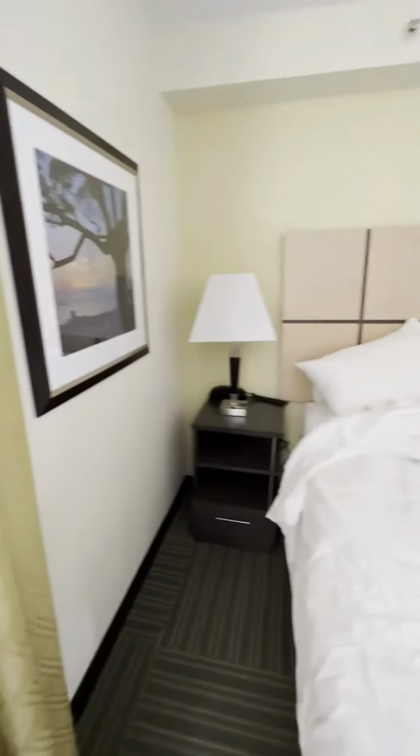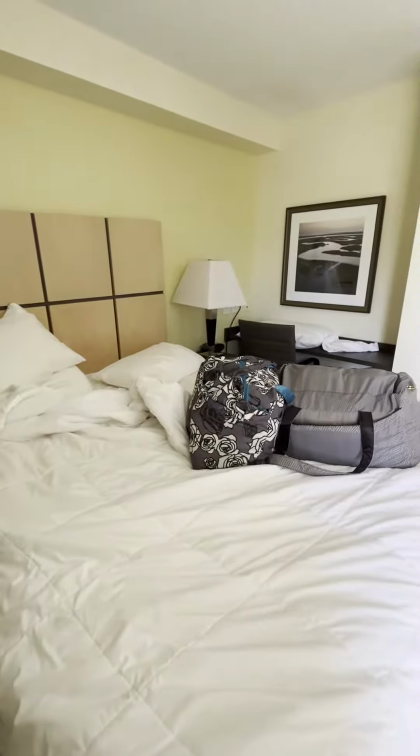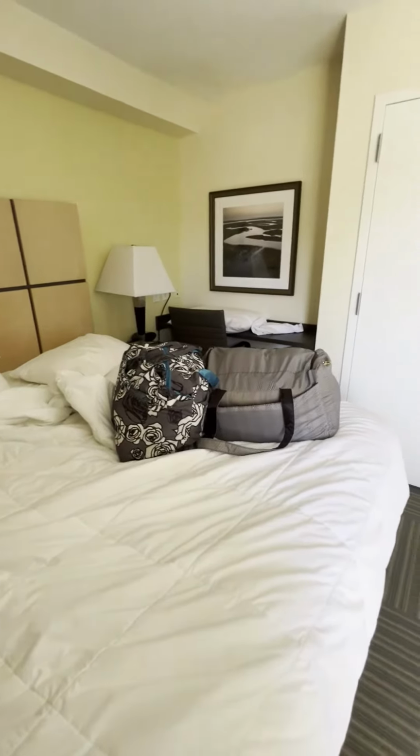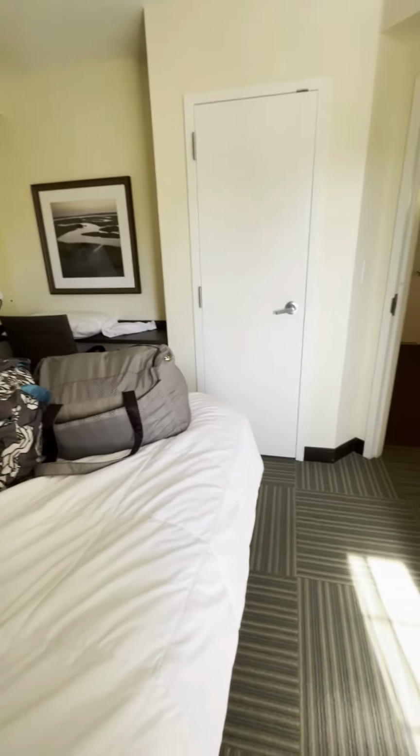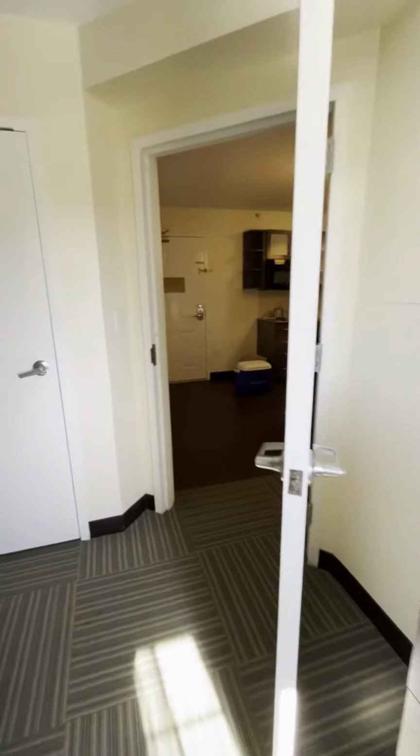But I just don't think this hotel is run very well. The linens are all in terrible shape, and they had hairs all over them, even though they were clean. But it does have a separate door, but it's a great layout and very functional. But the mold in the linens is a no.